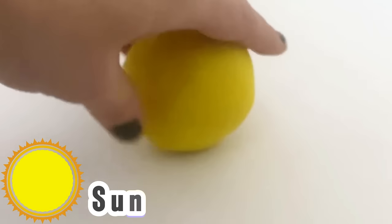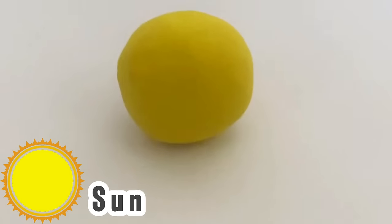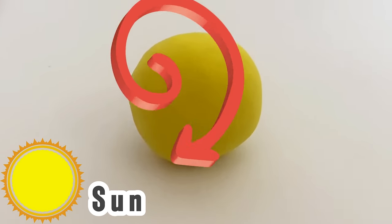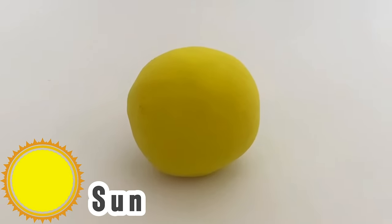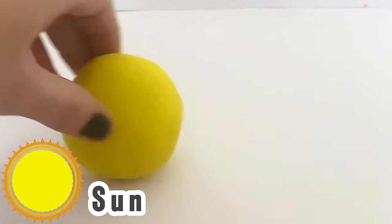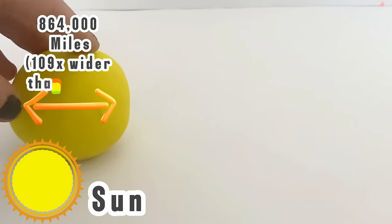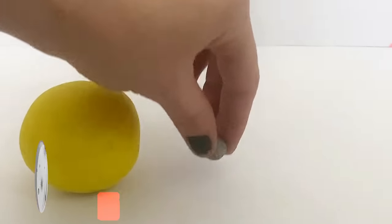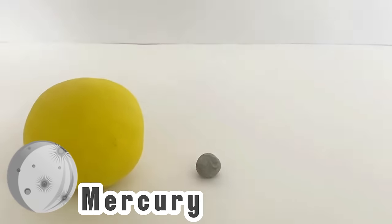So here is our Sun. All the planets in the solar system orbit around the Sun. So I'm just going to put the Sun over here, and the Sun is approximately 864,000 miles wide, which is 109 times wider than our Earth.